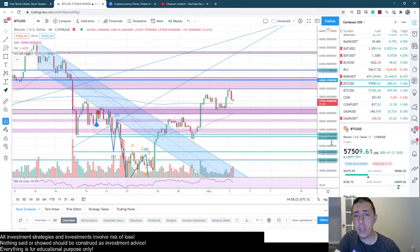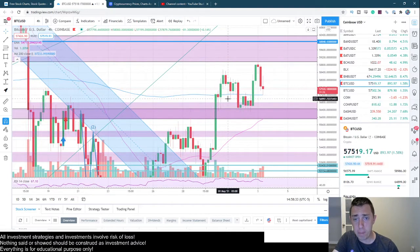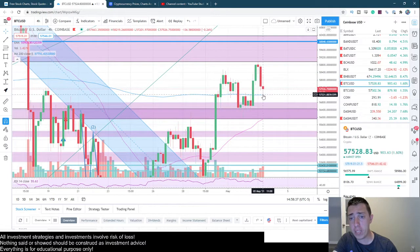So we do have this 4-hour 200 moving average, and it's been respected really well in the low time frame. So as you guys can see, we fell through it with harsh conviction over here. That was a really, really bad sign. But it came up here, found some resistance, got above it, tapped it, fell back below, tapped it from the downside, and now we're back above it and we're tapping it again.